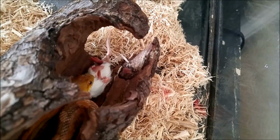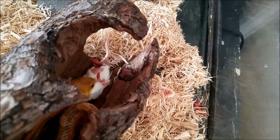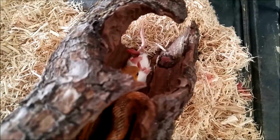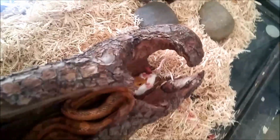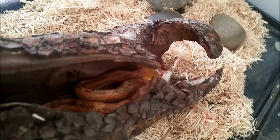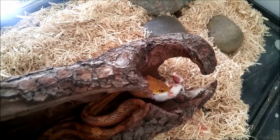So as you can see, she did pull it into the log. They do like a little bit of privacy when they're eating. Though she's not really aware that I'm continuously filming, I think. And yeah, this is pretty much how it works.